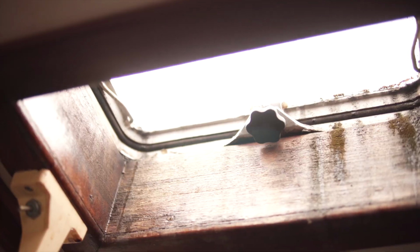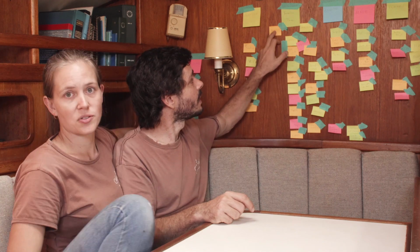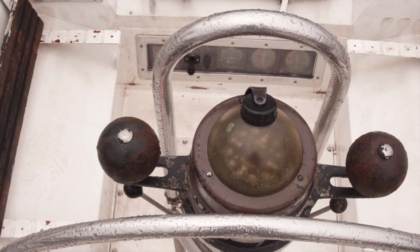I really like that. So we need to fix the hatches. That's important. We need to change the rubbers. We are going to be able to take all the port lights and all the hatches off and change the acrylic or polycarbonate and all the seals. So we need to redo all the seals of, I don't know how many, just a lot of hatches. That's one of the big important jobs that we need to do. And a lot of things, you're gonna see with time. We need to fix the compass.